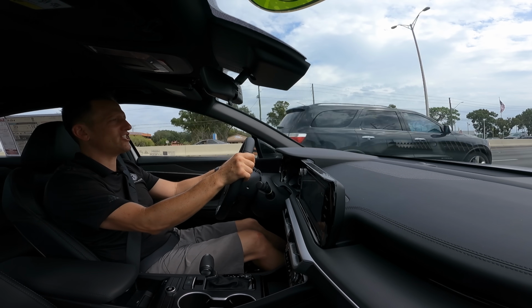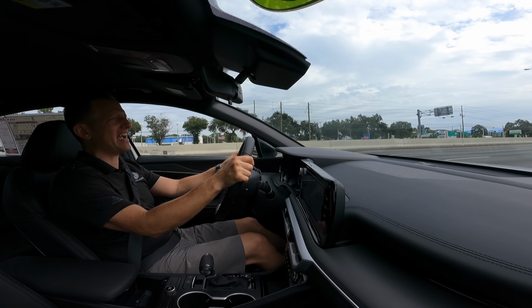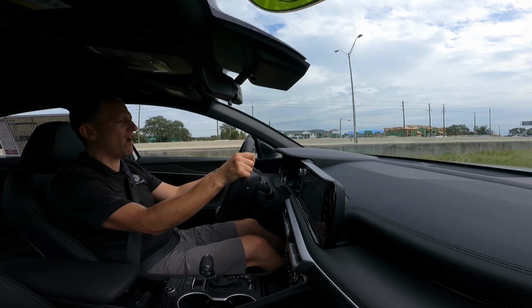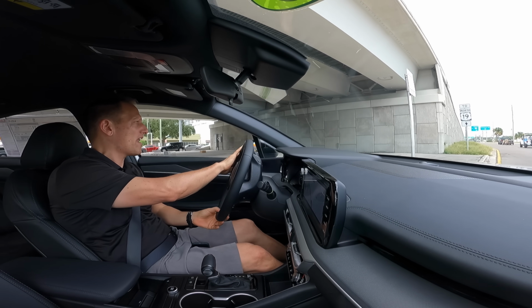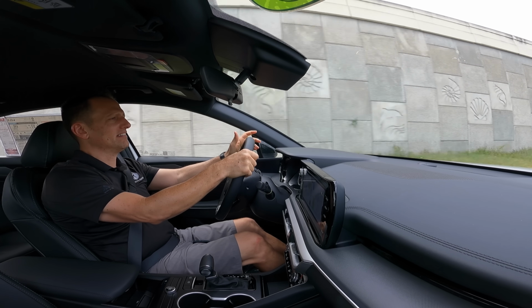I'm telling you, nice shifts from that 8-speed automatic. It handles the bumps nicely. But yes, if you get into a Kia K5 GT, there is one heck of a difference. That's for sure. Go on throttle from a complete stop. On throttle, here we go. Little bit of tire spin, but then we're off and running.